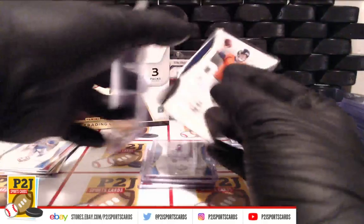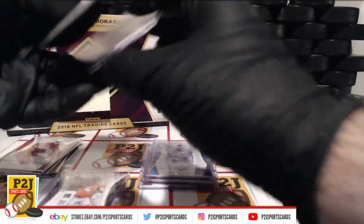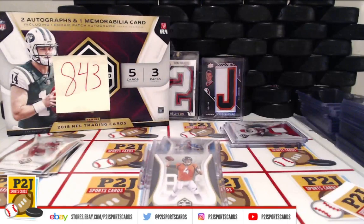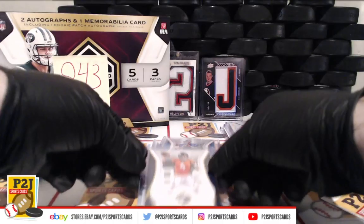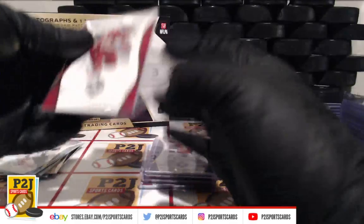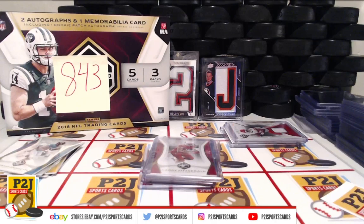Case Keenum for the Broncos. And actually, real quick, let's grab. We just had Tony here on the Lions. Tony, you also have the Matthew Stafford. All right, back to the Broncos. Denver Broncos is going to Kelly. Congrats, Kelly. Yeah, future Ring of Honor Hall of Famer Larry Fitzgerald. Larry Fitz for the Cardinals is going to Deals. Congrats, Deals. Deals and Steals.